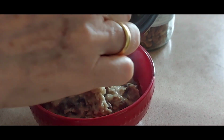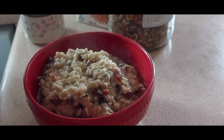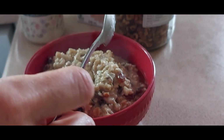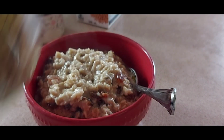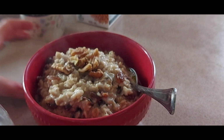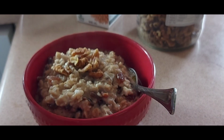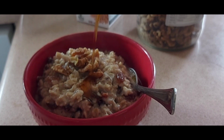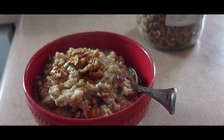My regular breakfast today, porridge or oatmeal depending where you live, with raisins and cinnamon. Put a few walnuts on top, and be indulgent and have a trickle of maple syrup, because why not? And some soy milk.